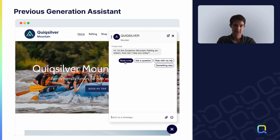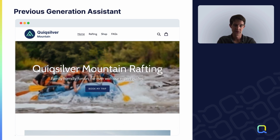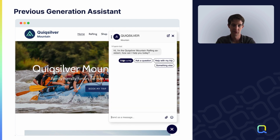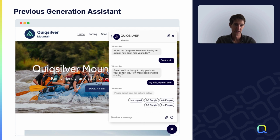So start with that same book a trip flow. And it can also handle different versions of that. 4 of us, it doesn't have a problem with that. But if I want to do something maybe more natural, the way I might talk to someone who's helping me book this trip, maybe a real guide, if I say something like, my wife, my son, and I, we're really going to struggle with something like this.